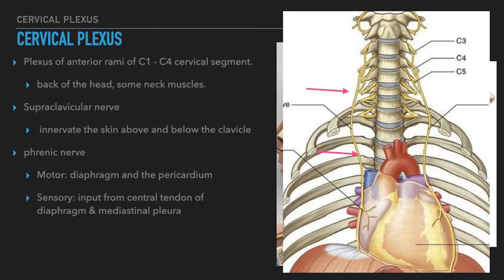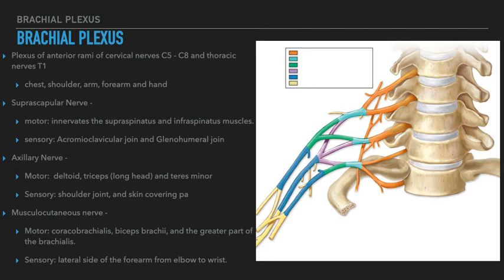It also contains sensory fibers, and they receive input from the central tendon of the diaphragm, as well as the mediastinal pleura, as well as some other sympathetic nerve fibers. Now, this is not actually part of the cervical plexus. I just want to point that out. Another interesting fact is that irritation of this phrenic nerve, or the tissues that supply it, can lead to the hiccup reflex. Now the next plexus I want to talk about is the brachial plexus.